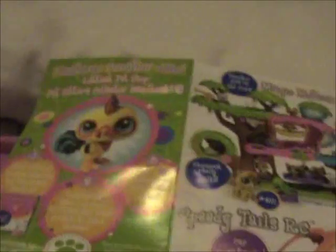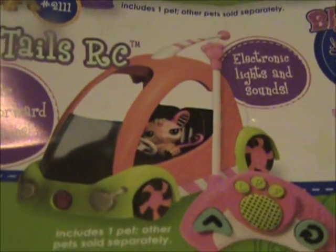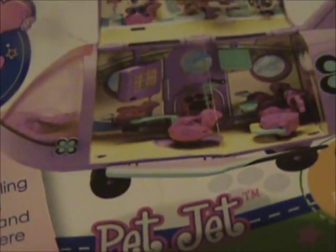Oh, and plus I want to show you something else. I also came with a new summer catalog. Here, I'll show it to you. That's going to be the new LPS Collector Diary Rooster. Pretty awesome. Then there's an actual RC remote control car vehicle. Also pretty awesome. And then I know that some of you probably don't like Blythe, but I love her so much. She's so cute. I have some dolls, and this is actually a jet, which would be super useful to me. And it looks pretty awesome.